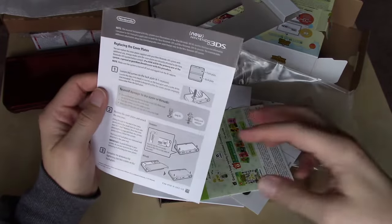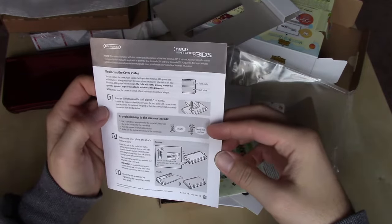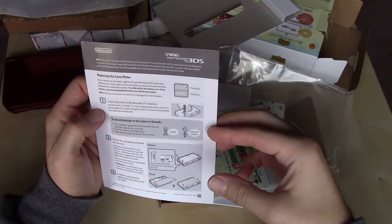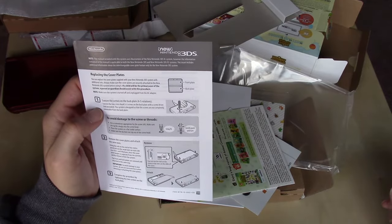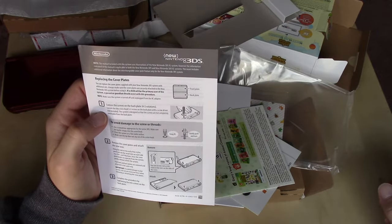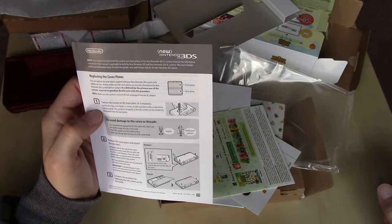So, replacing the cover plates. You can replace the cover plates supplied with your new Nintendo 3DS with additional sets. Always make sure the cover plates are securely attached before using it. If a child will be the primary user of the system, a parent or guardian should assist with this procedure. Make sure the system is turned off. Loosen the screws on the back plate with a screwdriver, not included.